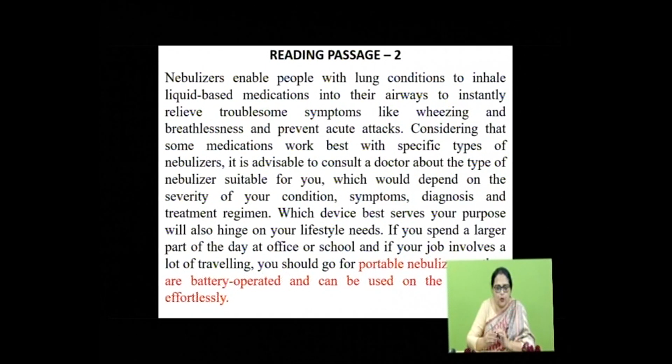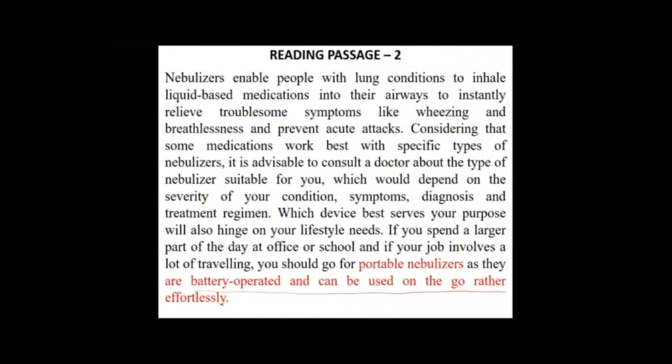Let's see. Portable nebulizers are battery operated and can be used on the go effortlessly. So they can be used effortlessly. So the word is portable, which you can carry with you, and they are battery operated and used on the go. Wherever you're going, you can use it.